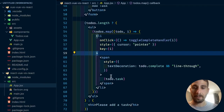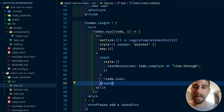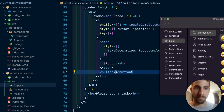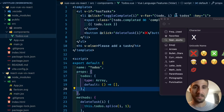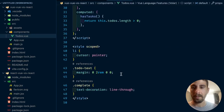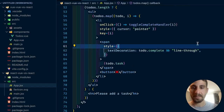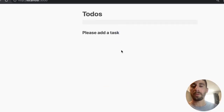The last thing we need is this button for being able to delete a task. So right after the span, let's add a button. And we'll make it that red X again. There we go, X. And I think we had some styling for that, didn't we? Can I just steal the styling? Oh no, I guess we didn't style it. Okay, that's fine. Let's save this, and then we'll add the functionality to the button in just a second. Oh, but we do need to add a margin there.